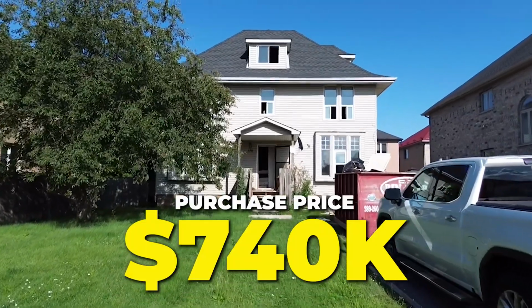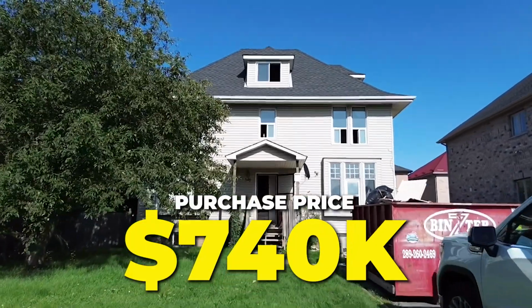Now, as Abhi said, the intention here is clear from the start. He wants to get this property, fix it up so that it's rentable, and refinance it to pull his capital back out. So he's getting this property for $740,000. And remember, it was listed for $780,000.